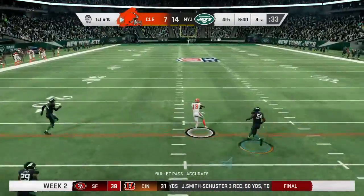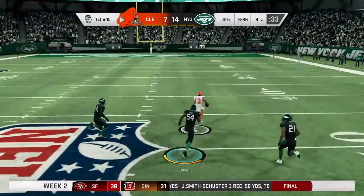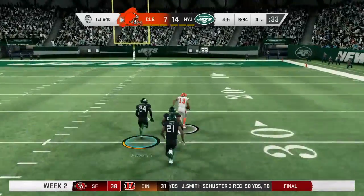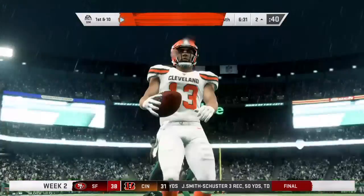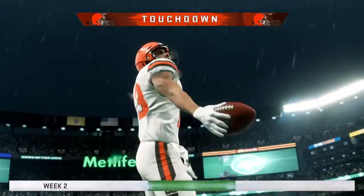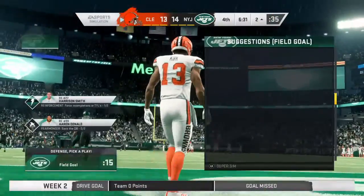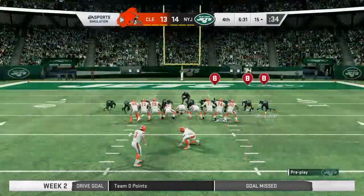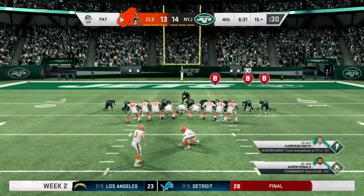Mayfield to throw it. That's going to be caught by Kirk. He's at the 50. 30. Past the 20. And all the way in. Touchdown, Cleveland. Christian Kirk, 97 yards. As they can now even this game here in the fourth quarter with the extra point.